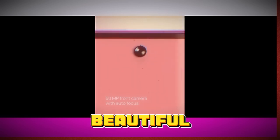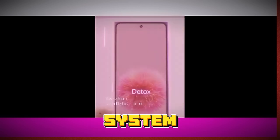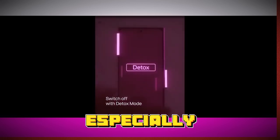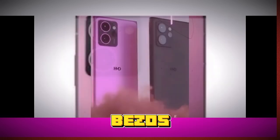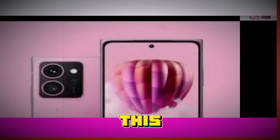So, should you grab the Nokia Lumia Reborn? It's a beautiful comeback for Nokia with solid design and a great camera system, but there are some trade-offs, especially in performance and display bezels. But for nostalgic Nokia fans, this could be the one.